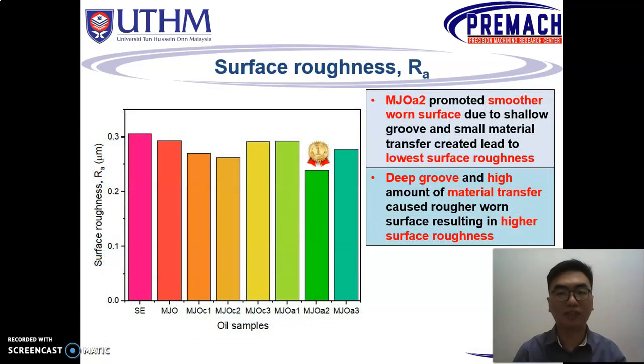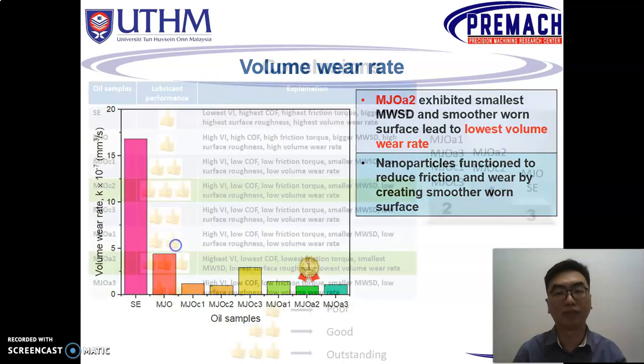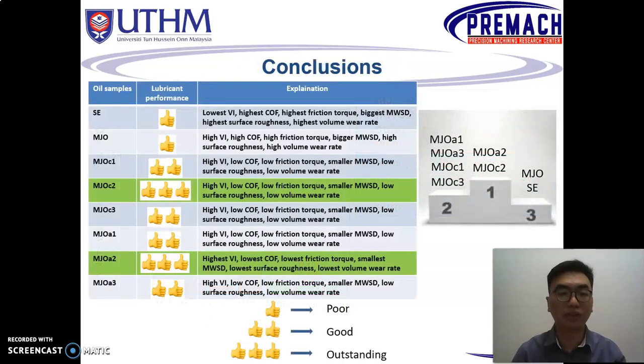So for the surface roughness, MJO-A2 promoted a smoother worn surface due to the shallow groove and small material transfer, which bring lower surface roughness. While for the volume variate, MJO-A2 contributed the smallest mean wear scar diameter and smoother worn surface, which bring the lowest volume variate. So for the conclusion, MJO-C2 and MJO-A2 provide outstanding lubricant performance.